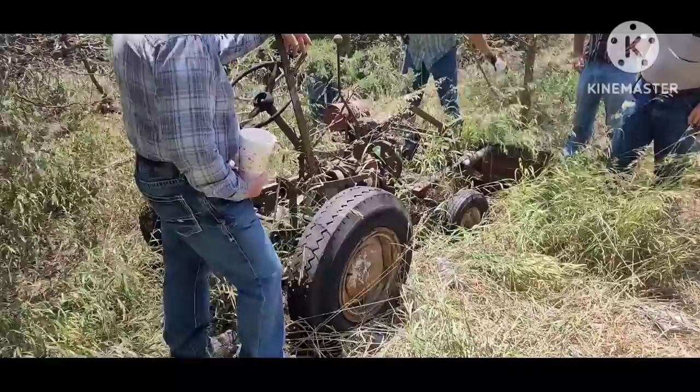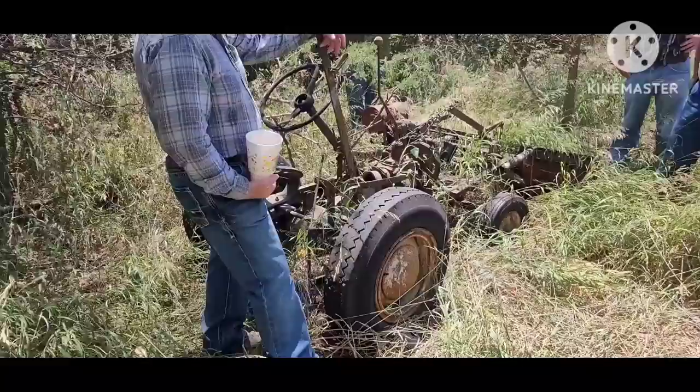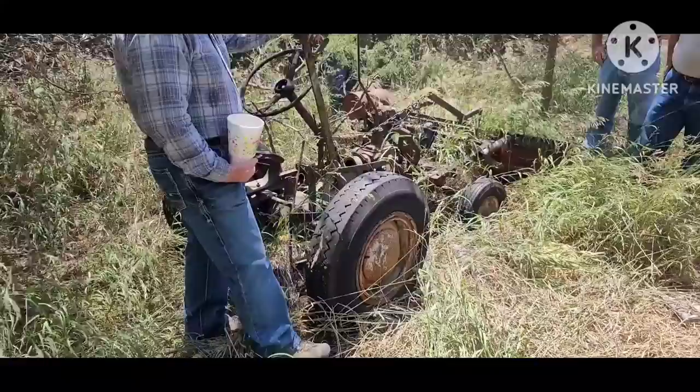$160, $150, $170, $180, $180 here, now $200, $200 here, everybody got $200. $190, $200 here.